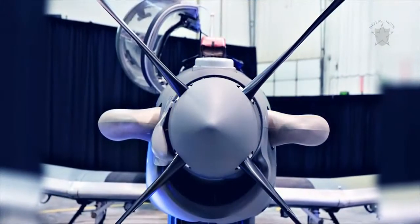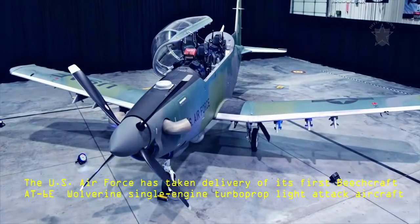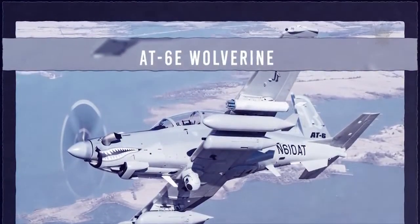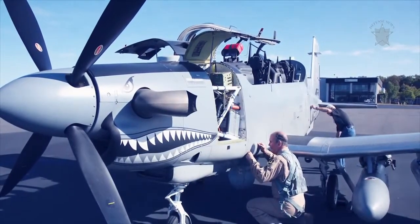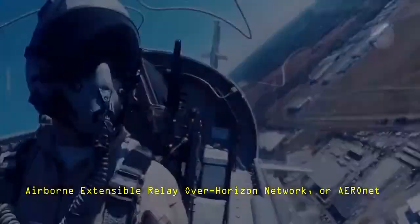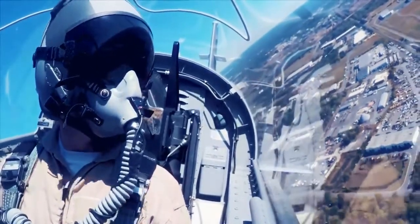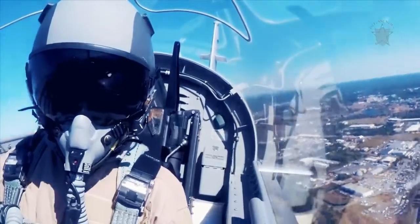The U.S. Air Force has taken delivery of its first Beechcraft AT-6E Wolverine single-engine turboprop light attack aircraft. The service has said in the past that it could acquire up to 3 of these aircraft to support a program called the Airborne Extensible Relay Over Horizon Network, focused on developing a low-cost communications and data-sharing architecture to help allies and partners work together better during coalition operations.